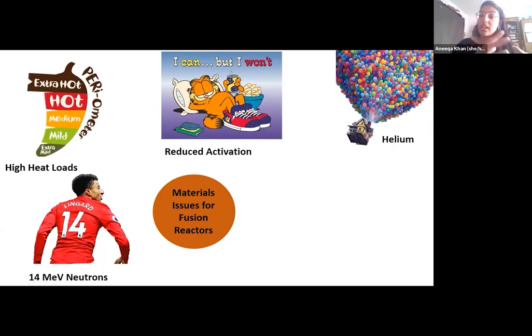The next one is the helium that's generated from the fusion reaction. That also can interact with materials and generate bubbles, blisters, and nanostructures on the surface. So for example, I work with tungsten, and when that interacts with those helium plasmas, the surface of the tungsten can turn black because this nanostructure called fuzz is formed. So if you can imagine, we're producing a black metal.